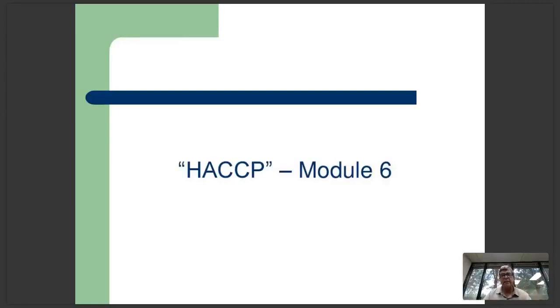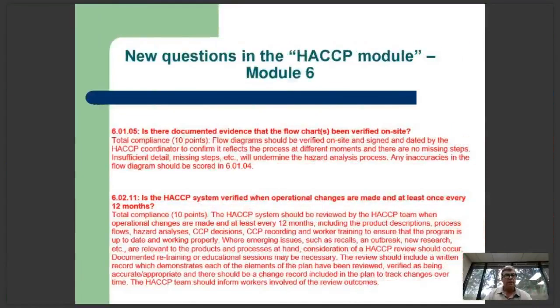Next section, HACCP, Module 6. Not too many new things. 601.05. Is there documented evidence that the flow chart has been verified on site? Currently in version 2.1, there's a question that requests a flow chart of the process, the different steps of the process and the inputs to the process. Now, the new thing is that the chart must be verified, and that verification must be recorded.